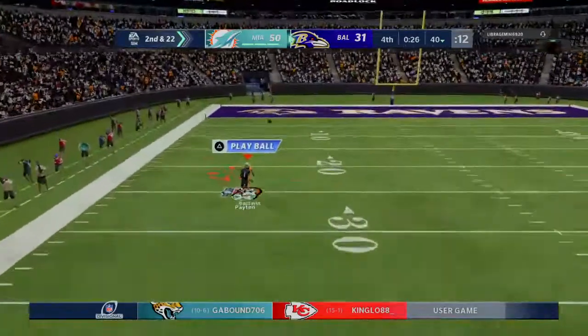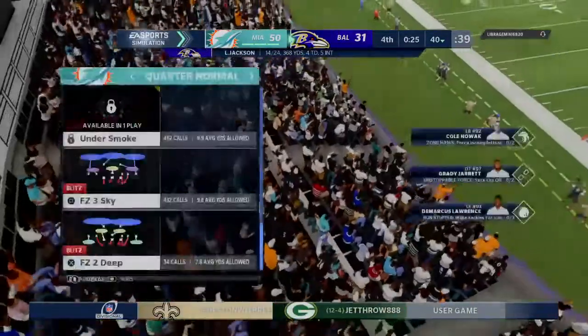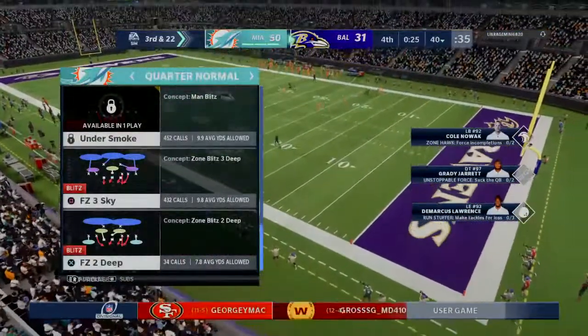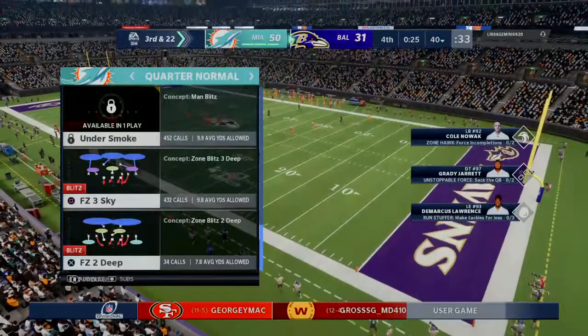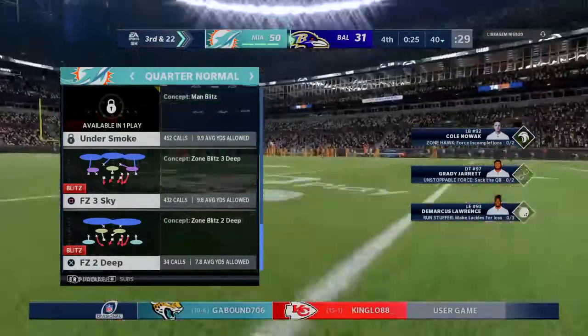Now a desperation throw deep downfield. And that will be incomplete. Trying to dial up the long one way out there, but it'll be third down. I want to go back to something you said in the first quarter about winning. Is it a positive? It is a positive. Okay. About winning the turnover battle.